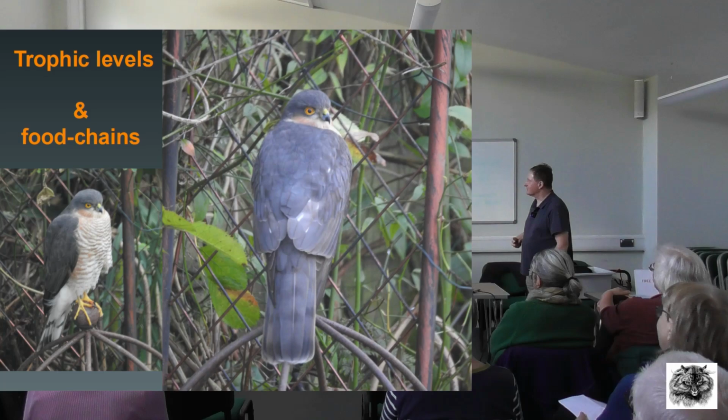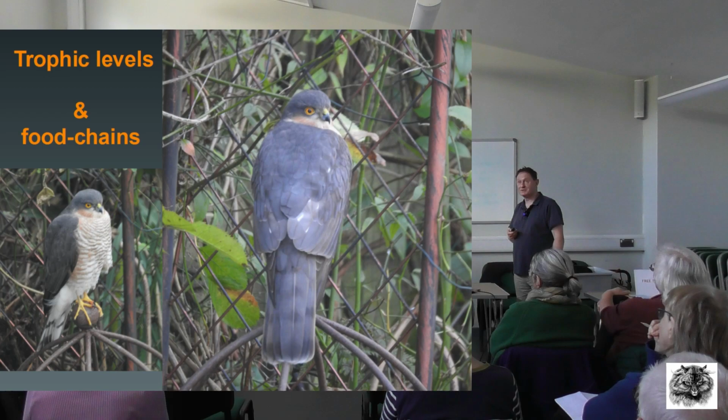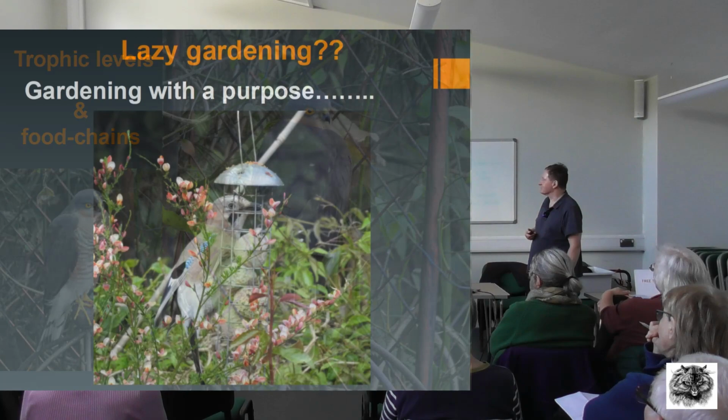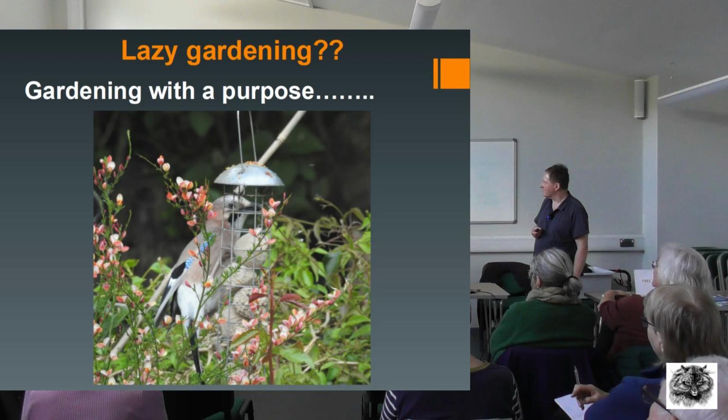When I was a kid, we didn't have sparrowhawks. I remember the first time as a teenager we saw a sparrowhawk in our birdwatching group in the Rivelin Valley. That was a red letter day. So to have them coming back into the area is fantastic. It's not lazy gardening, it's gardening with a purpose. And there's a jay coming in to feed on the fat balls there.